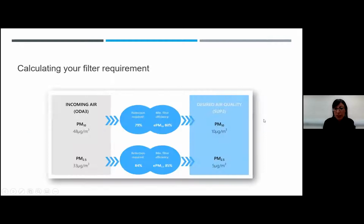So if I want to achieve at least these levels of particulate matter in my incoming air from the outside, and if I'm working in a zone that's classified as an ODA3, so a suburban area with high levels of particulates, I'm going to have to up my filtration specification to remove at least 80% of that load to give me good air quality in my indoor space.